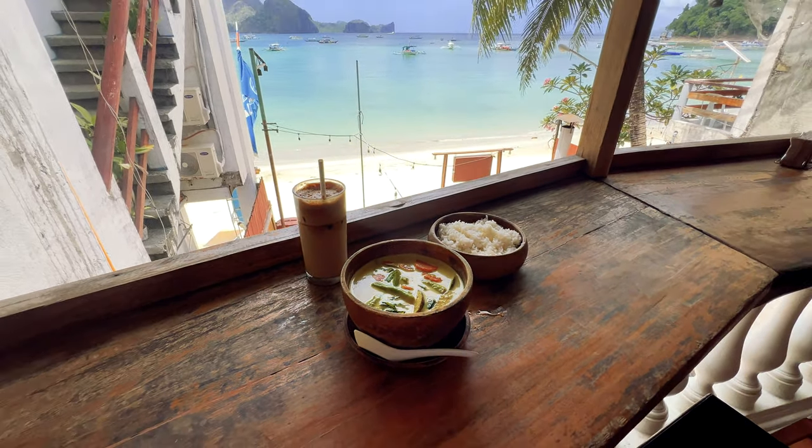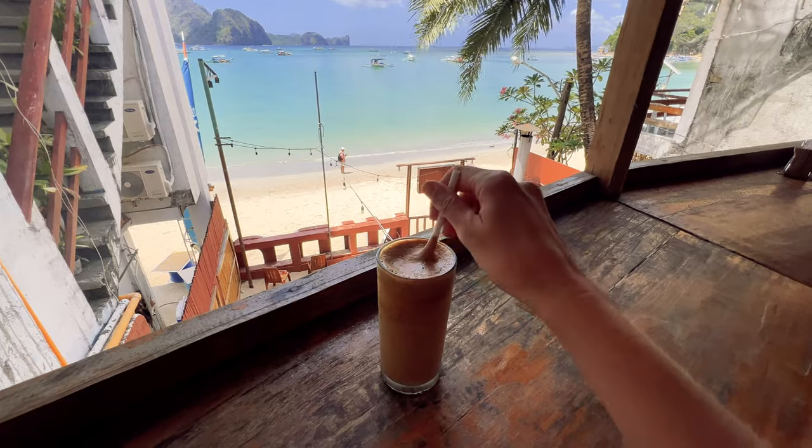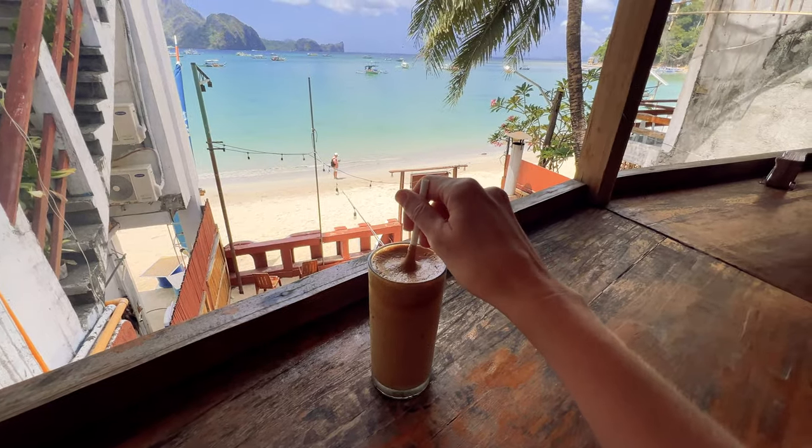Before we dig into that, I've also ordered this coffee. It's almost like a Thai-style iced coffee. It's made with the condensed milk. Typically, I like my coffee just like coffee and a little bit of oat milk. So this to me is extremely sweet.